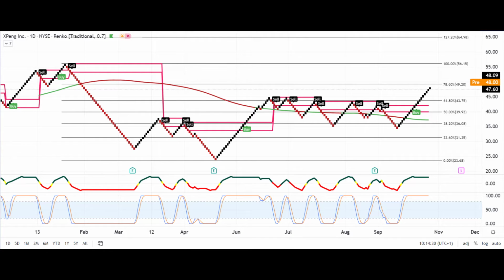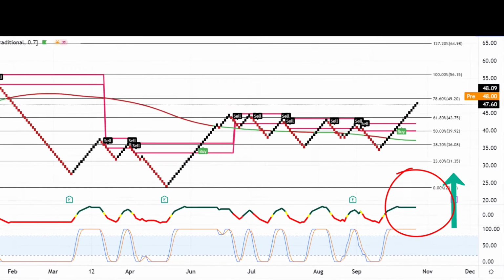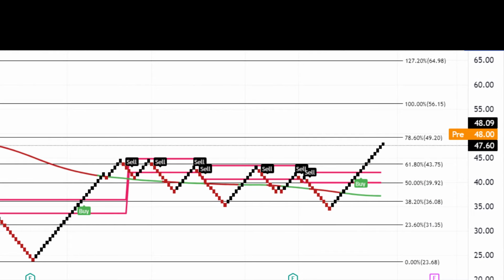So for the Renko chart, I've used a 70 cents block size, and if we head to the signals, both are bullish down there at the bottom. And then onto the price action, it was a couple of weeks ago we actually had a buy signal as it broke outside the pink box setup lines there. Price trading above the moving average, the longer term one that is.